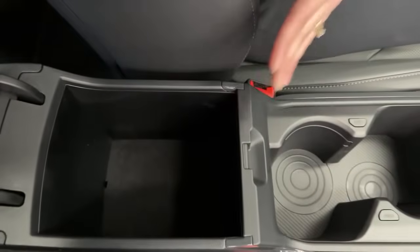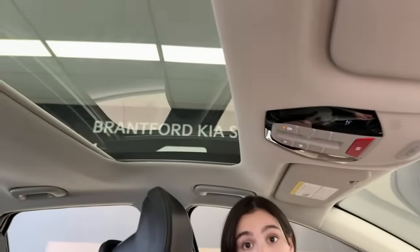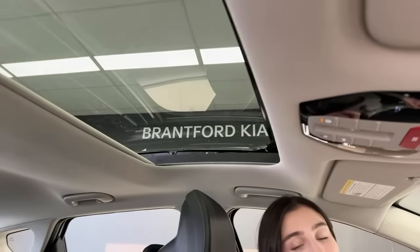A decent amount of covered storage space. I do like that, so you can put all of your essentials in there. And then up top, we do have an ECM mirror, which is nice. That wide style, full sunroof. Powered shade. Very nice.